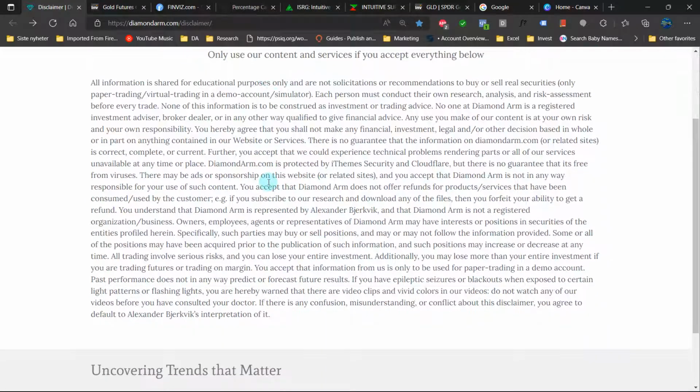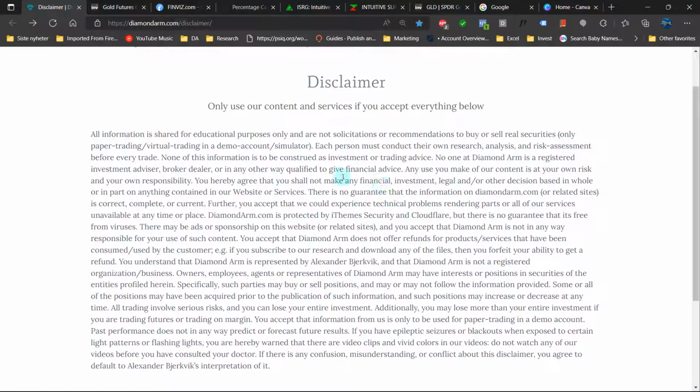So, should we buy or sell the New Zealand dollar slash the US dollar currency pair?